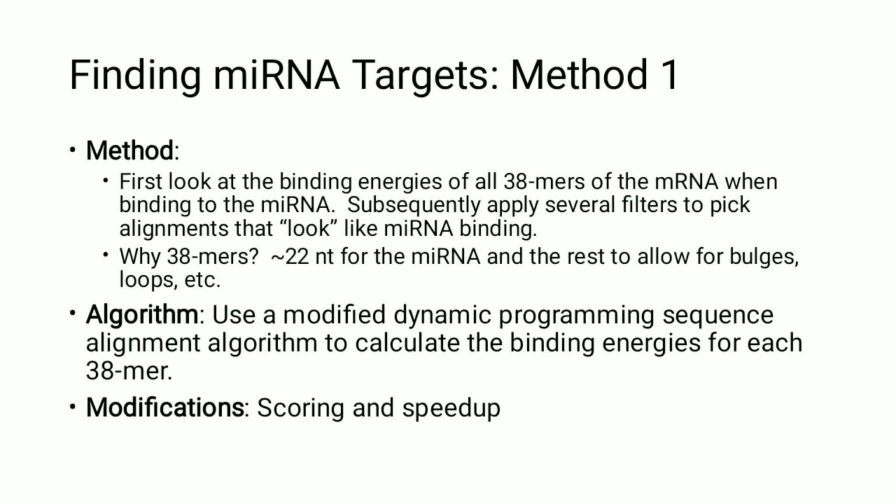Finding miRNA targets, first method: first look at the binding energies for all 38-mers of the mRNA when binding to the miRNA. Subsequently, apply several filters to pick alignments that look like miRNA binding. Why 38-mers? 22 nucleotides for the miRNA, and the rest to allow for bulges, loops, etc. Algorithm: use a modified dynamic programming sequence alignment algorithm to calculate the binding energies for each 38-mer. Modifications: scoring and speed up.